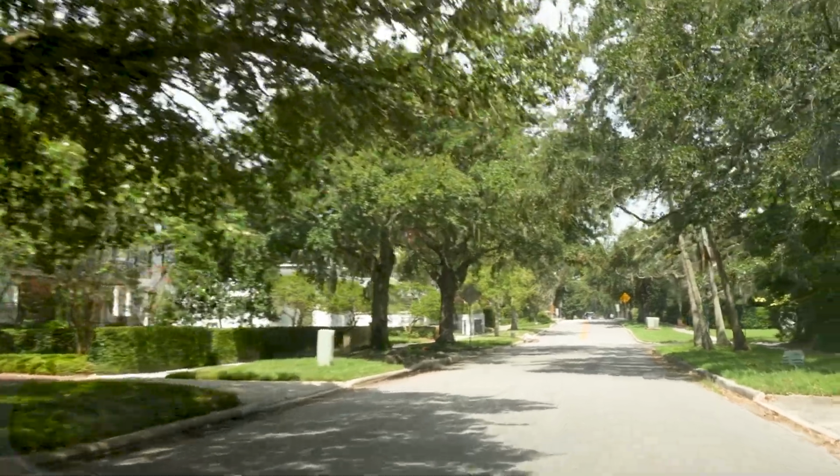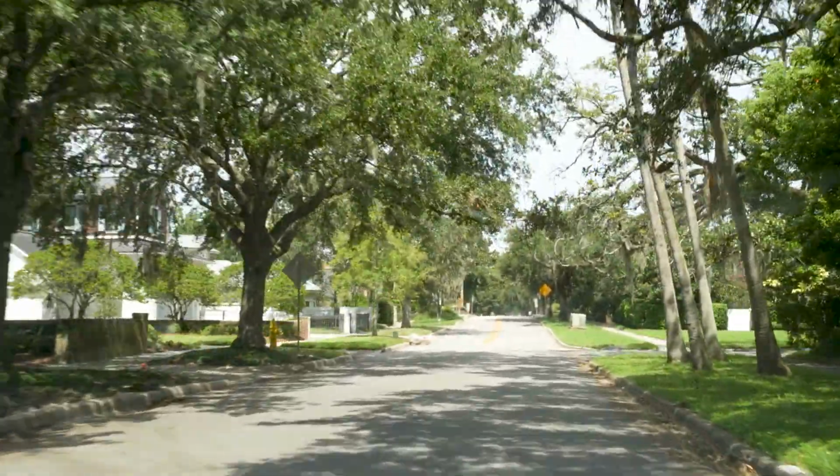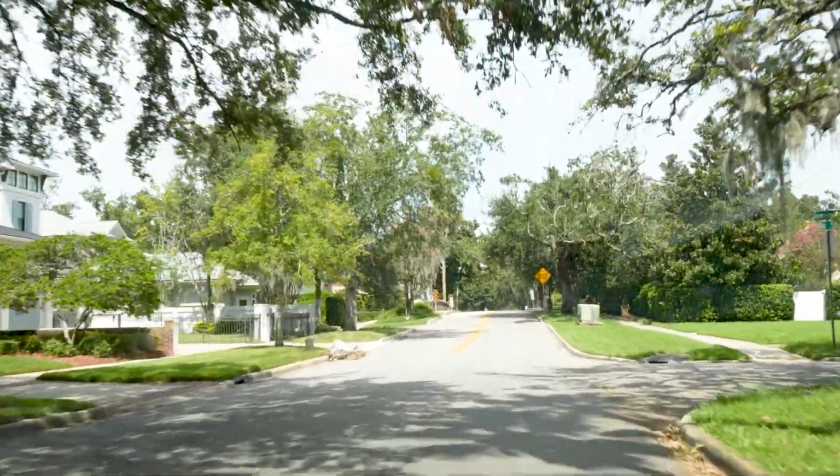Many of these streets, as you get further from the square, are incredibly walkable, and because of this great location, you are still close to conveniences, as well as being surrounded by lots of beautiful forestry and trees. Lot sizes will vary. You will be able to find condos, duplexes, townhouses, single-family homes, and also the larger estates that we discussed before along the river.